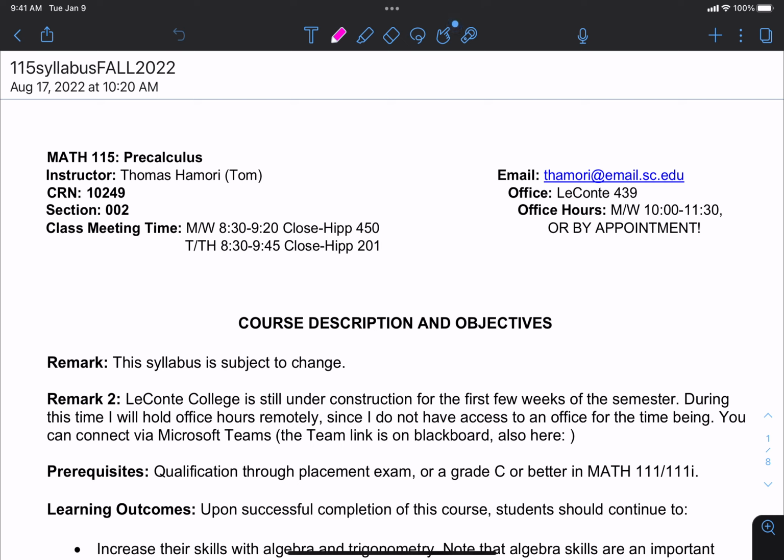When we have exams, they'll be in that 450 room, with the exception of the final exam. The final exam will be in this room. But don't worry, before we have an exam, I'll remind you 1,000 times of the location and the time. So no need to memorize those yet.